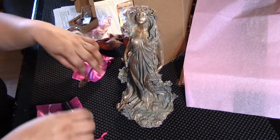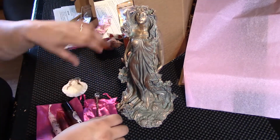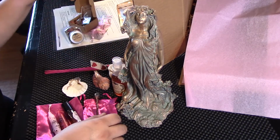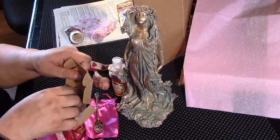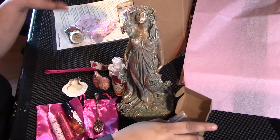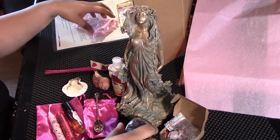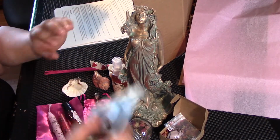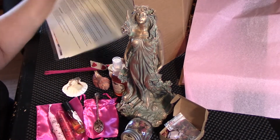Alright, so let me put all the items in the screen so you can see all the wonderful goodness in this box. Melissa does an amazing job every month. And I have to say, so far, this is one of my favorite love themed boxes ever. They're usually not my jam.